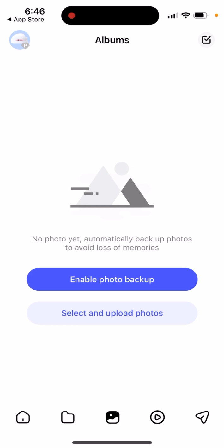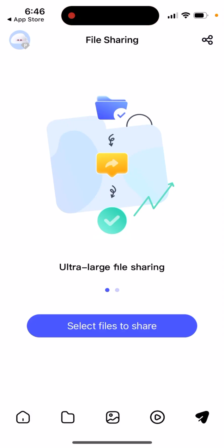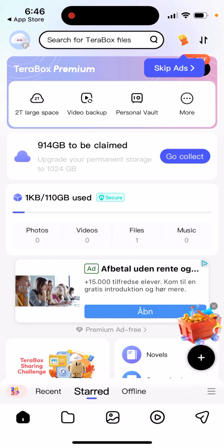I use Google Photos, but I'm just showing you out. Like, it can be a really interesting app, a nice alternative to so many file sharing apps. You can share files, and it's super convenient to use just from your phone.